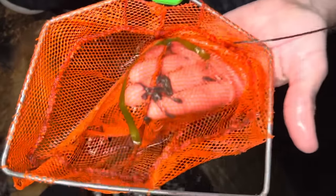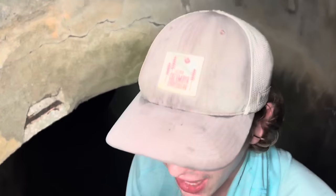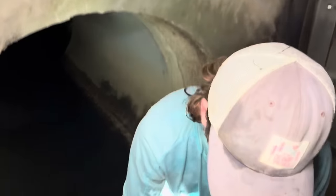What are these? Dude, I'm pretty confident those are baby snakeheads. Oh, they're snakeheads! Yeah, dude. Those are baby snakeheads. Oh my God, look how many there are. That makes sense. That's why these big ones are in here. They probably come in here to breed. Okay, well, we can't legally do anything with them unless we kill them, and I don't want to kill them, so we're just gonna release them.